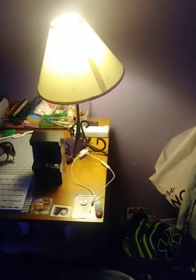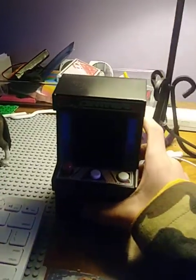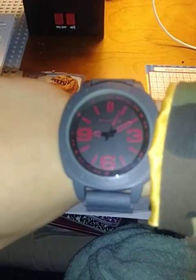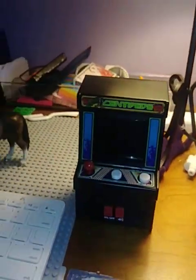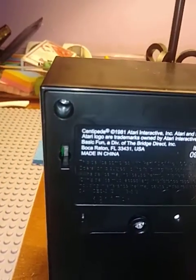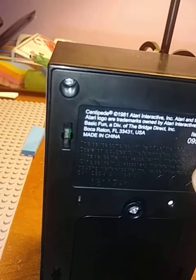We also have a few more things. Dang it. We have this new thing I bought. We have the little arcade. I also got this new watch, made by Structure Company. This is the Centipede game made by Basic Fun, and it's an Atari Interactive Incorporation game.